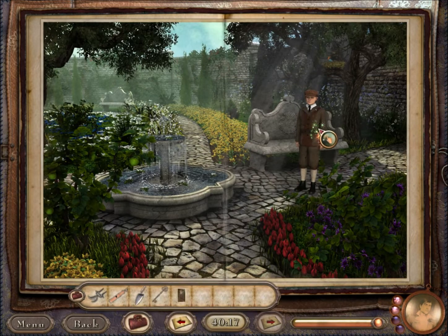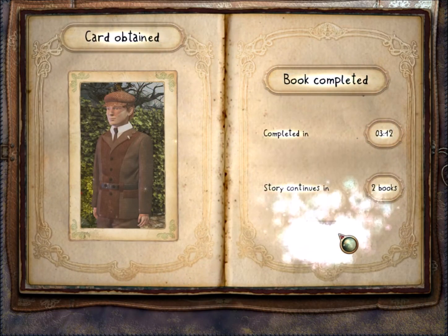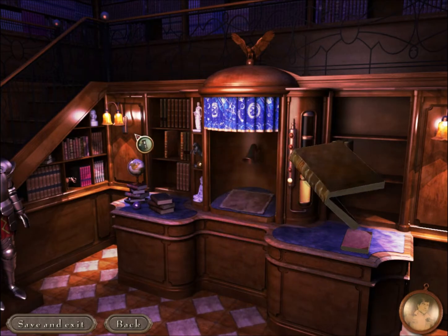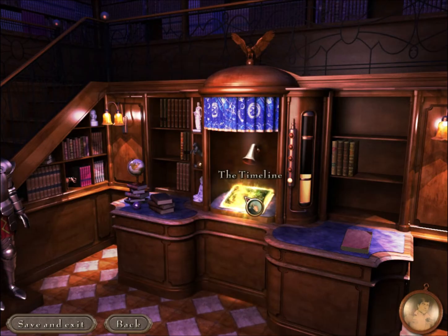So we give him his card. Okay, that was kind of rocky. I think the next one is easier and better. It's the timeline.